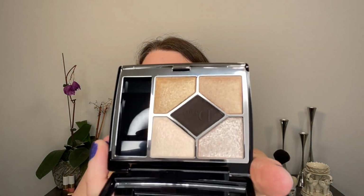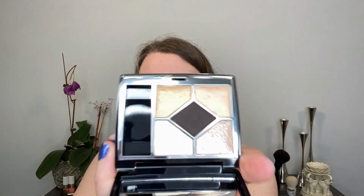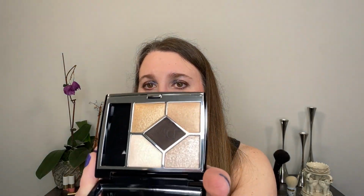Grand Bal here, just look at that. It's so sophisticated looking, yet glitzy. I think it is a really gorgeous looking palette. So I can't wait to try that. Poncho looks great as well.